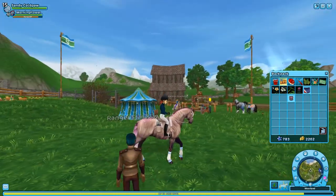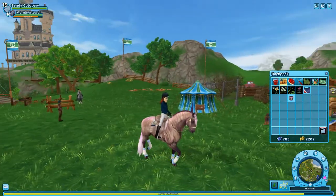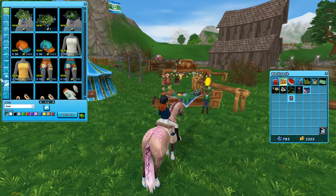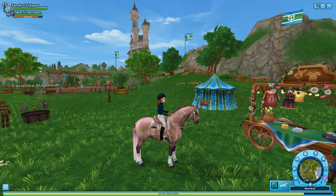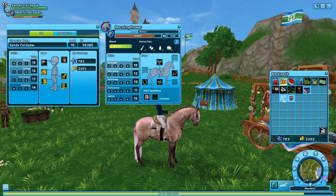Why is there blue in it? No, the blue is a different type of leg wrap. So I'm going to see if there's pink leg wraps I can buy. Yeah, I didn't think that the periwinkle leg wraps would work. It doesn't work with that set. So try boots. No.